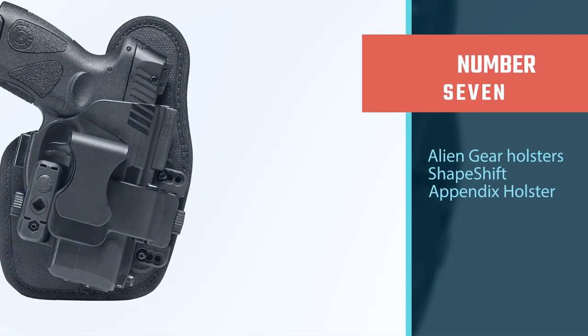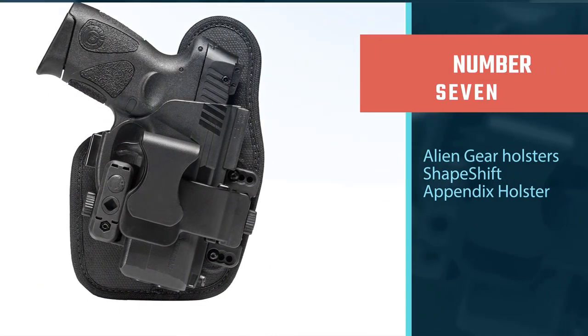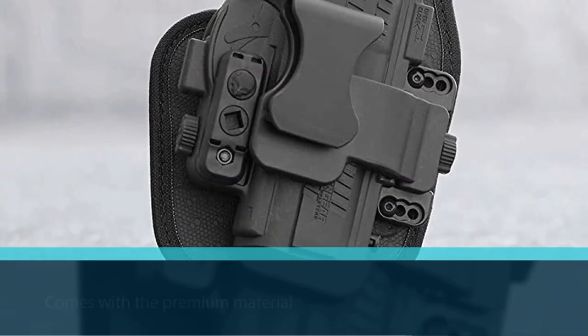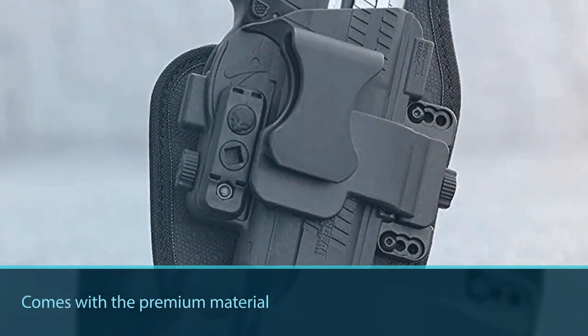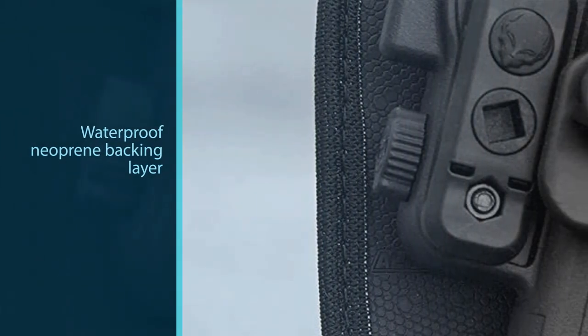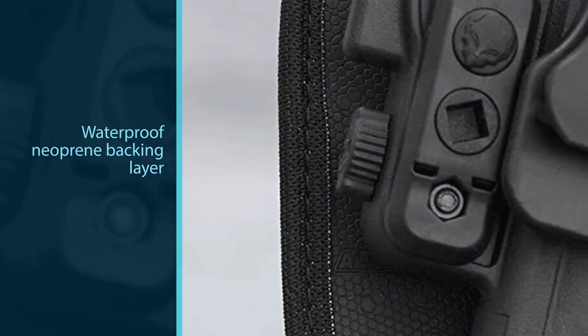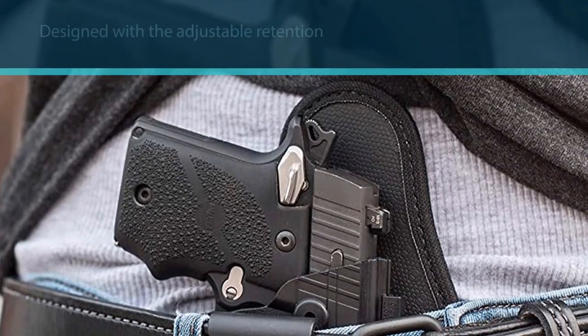Number 7. Alien Gear Holster ShapeShift Appendix Holster. Alien Gear ShapeShift is one of the finest products in the line of appendix carry holsters. If you want to enjoy all the features of a holster and want to go for appendix carry, this item is strongly recommended. This product comes with premium material to ensure longevity.